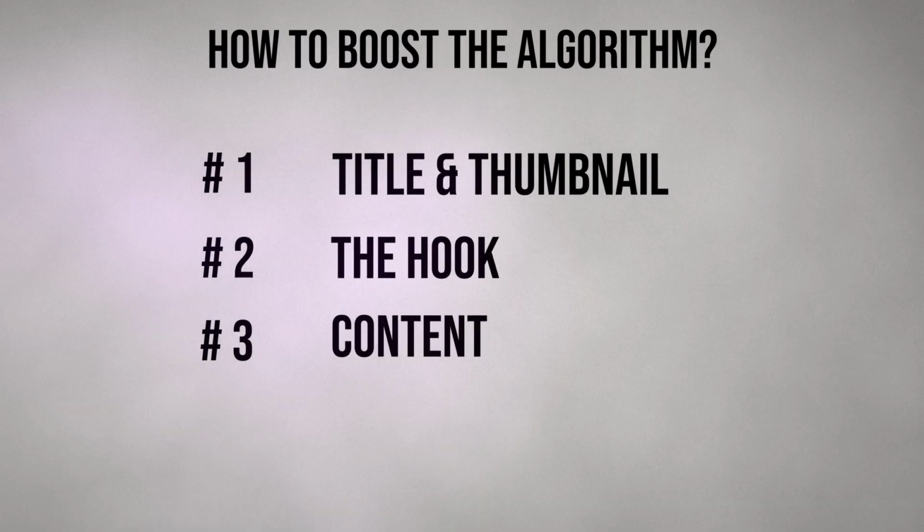By the time we reach the end of the video, you'll see that these 3 factors go in an infinite circle and they ultimately affect one another. Because at the end of the day, your content is the one that decides everything. The idea behind it and how you execute it.